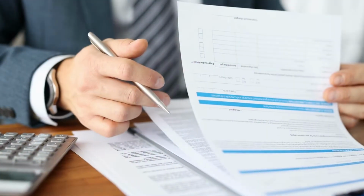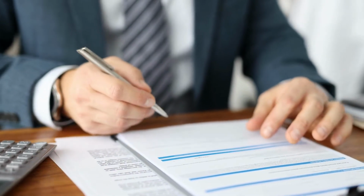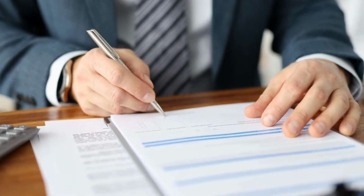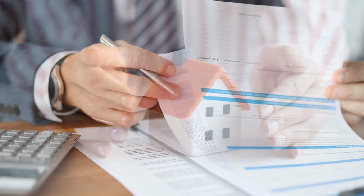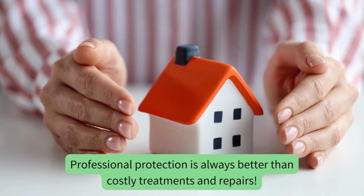Third, you may want to consider getting a termite bond. This is essentially a contract that ensures complete protection for your home. If termites ever do infest your home, the pest control company has to do both treatments and repairs free of charge. That means they will proactively do everything to prevent an infestation, including yearly checkups.